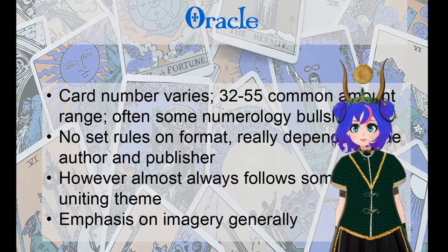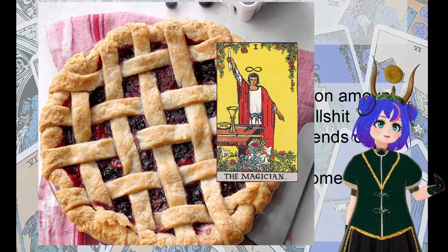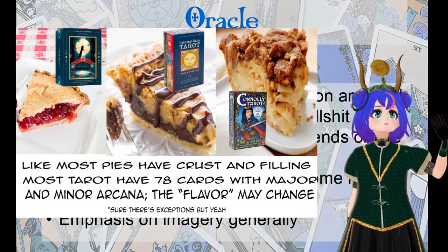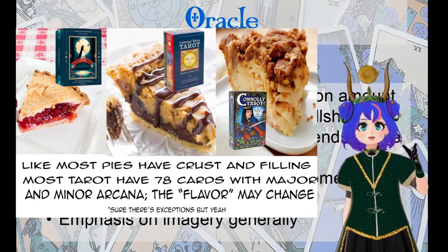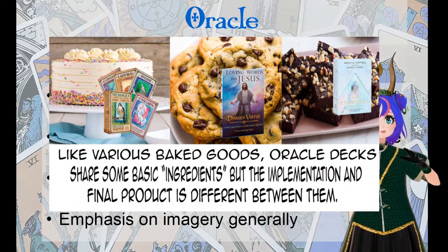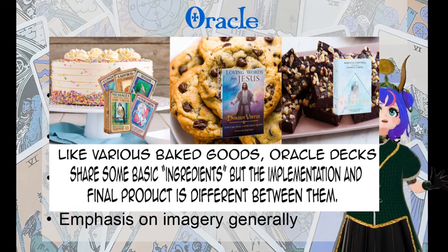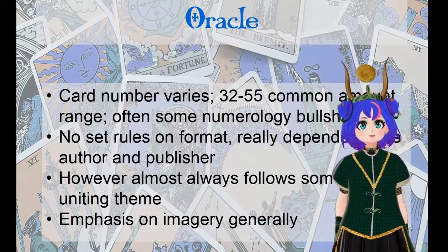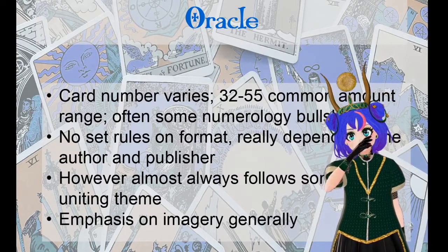Whereas an oracle card is like, say you're making a pie. There's a procedure to making a pie. You can make an apple pie, you can make a cherry pie, you can put stuff on top of it. The point is, if you're making a pie, you're making a pie. But with an oracle card, one day you could be making brownies, the next day you could be making cookies. The recipe is going to change for every single one. It's the difference between making just pies and making all kinds of different baked goods, if that makes sense.